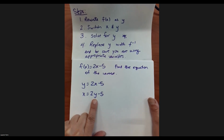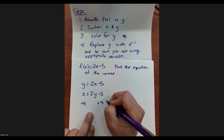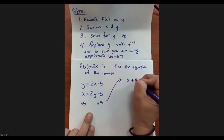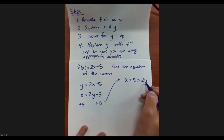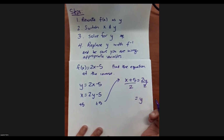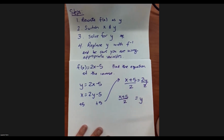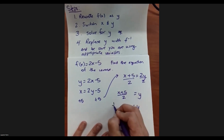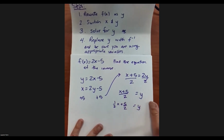What would be my first step in order to get y alone here? We would first add 5 to both sides, right on. So we get x plus 5 is equal to 2y. And now we divide both sides by 2. So I get y is equal to x plus 5 over 2. Now, I claim we could also write that as 1/2 x plus 5/2. I don't care which way you write it.